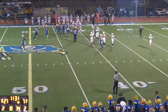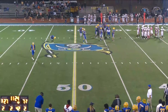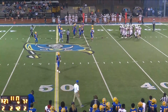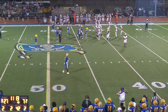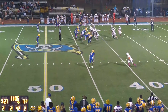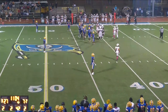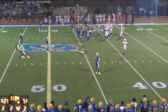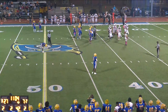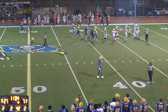Sanders in on the carry. Positive yards down near the 42. Second and 2. Flag on the play here. Offsides against the Hornets. Bring them back 5 yards and replay the down.